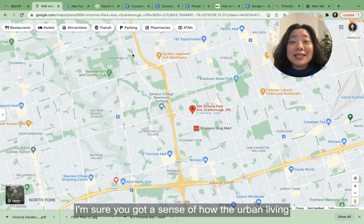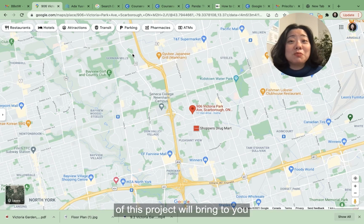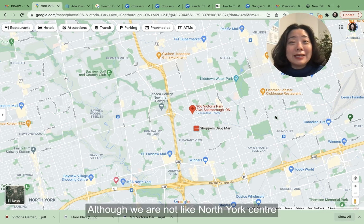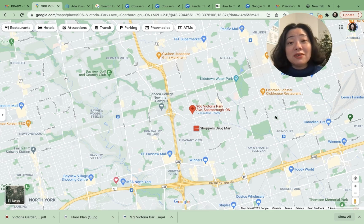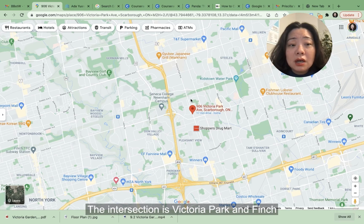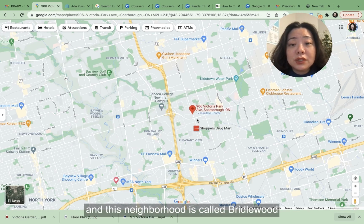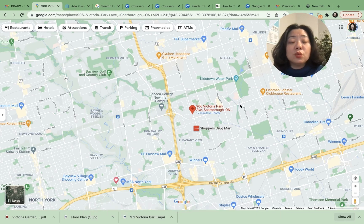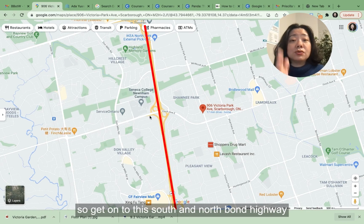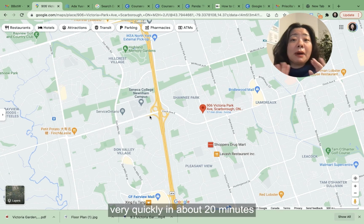All right, I'm sure you got a sense of the urban living this project will bring to you. We are located in Scarborough, but very close to North York. Although we are not in the center of North York, this area is actually quite convenient. The intersection is Victoria Park and Finch, and this neighborhood is called Bridlewood. We are only half a block away from Highway 404, so you can get onto the south and northbound highway very quickly, and in about 20 minutes you'll arrive downtown Toronto.